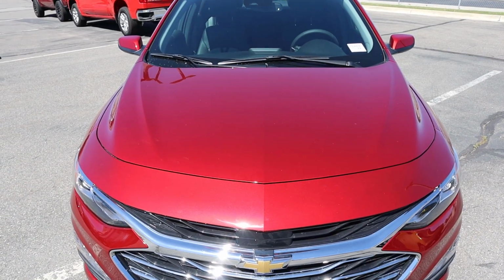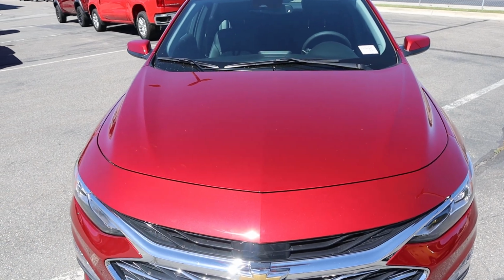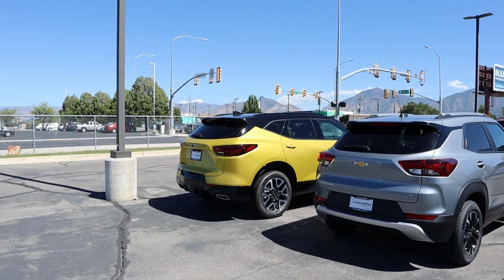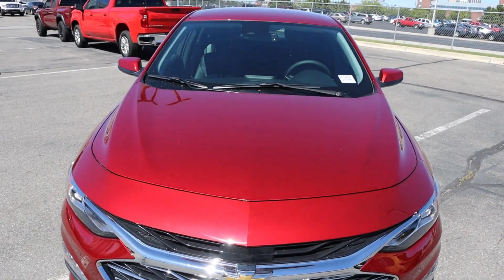So starting with the hood, first off, I love this red paint. It absolutely pops, but you guys can see the body lines. They're pretty crazy. And also, just as a side note, think about that color that's on the Blazer on the Malibu here. That'd be crazy.